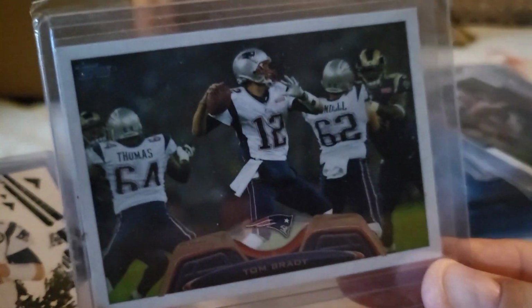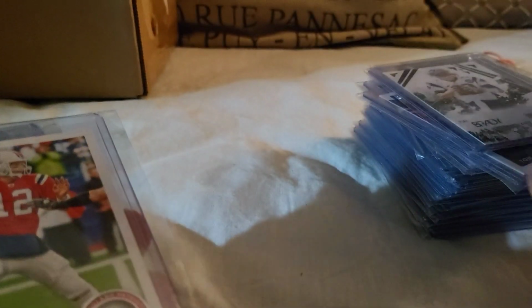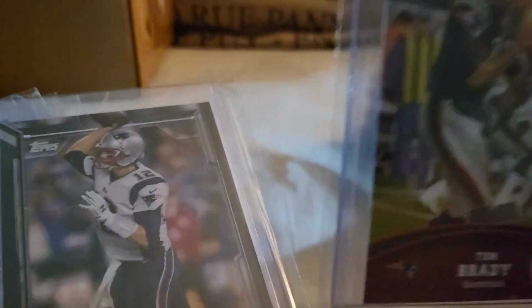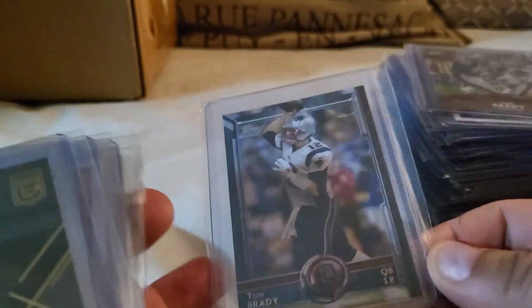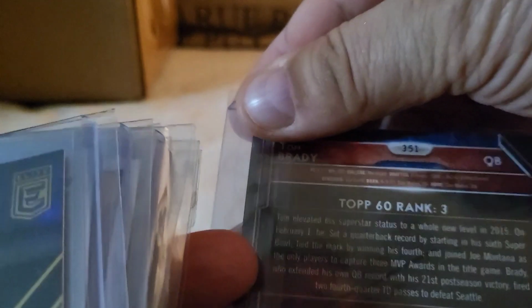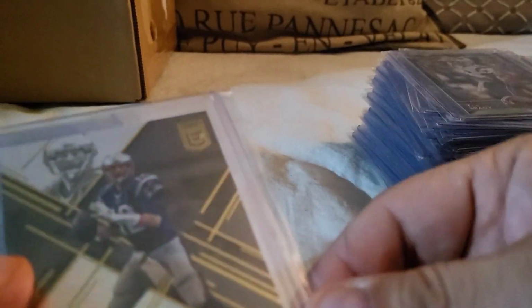There's another top space. Rookies and Stars. I think I just sold one of those too. Here's another Topps. So all these top space are great. Here's a Rookie Reflections, I think it's called, from Topps. Another 15 Topps. This is that countdown one or whatever. Top 60, that's what it is. The top 60 players.